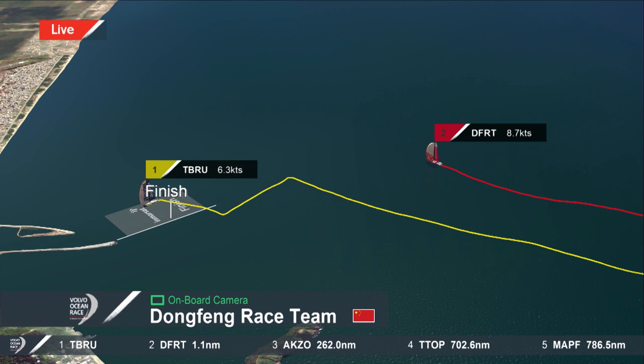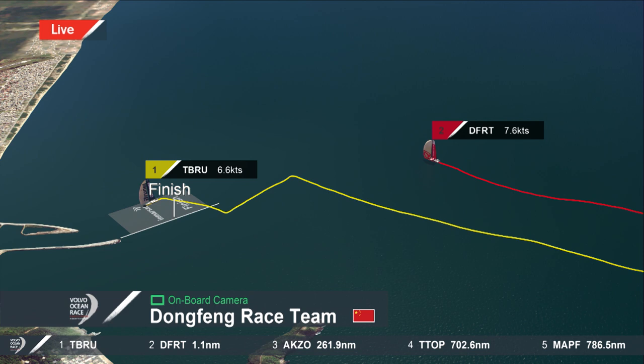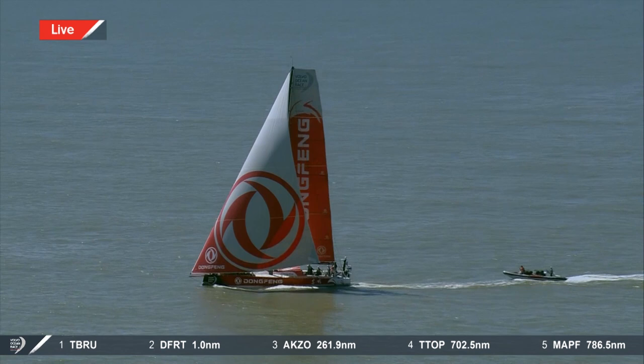It'll be interesting to see whether they go to the same kind of lay line as Brunel, or now that the pressure's off, they can sort of pick a spot more befitting. And the breeze is coming up here. We just saw 8 knots of boat speed for Dongfeng Race Team. That's certainly the best boat speed that we've been seeing in the last 6 or 7 hours. But a big patch. Too late. Yeah, it's absolutely brutal. Right. Yeah, too late. However, I think Charles Caudrelier and his team here will be very happy about this.